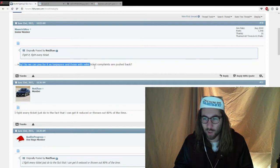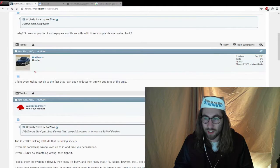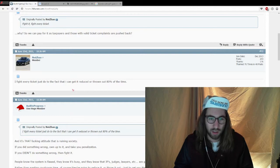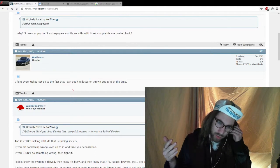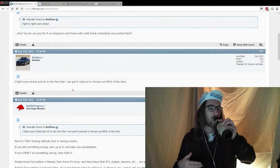Fight every ticket. Why? So we can pay his tax. These guys have an argument going on. This guy says he fights every ticket just because he can get it reduced a lot of the time, which is true in Canada. If you tell the judge you can't afford to pay the whole amount right now or something, sometimes they'll give you more time or they'll reduce the amount you have to pay entirely, which is cool.